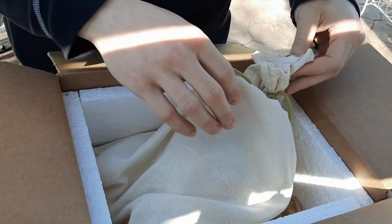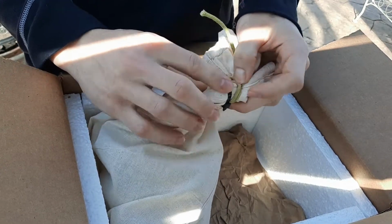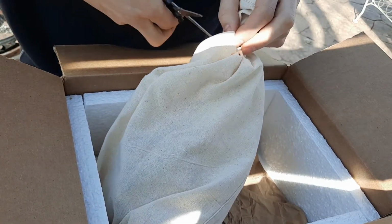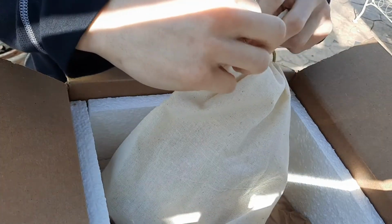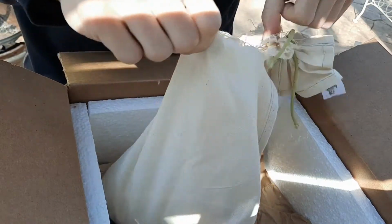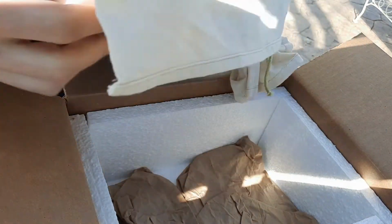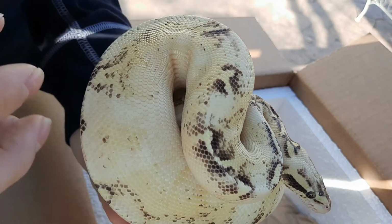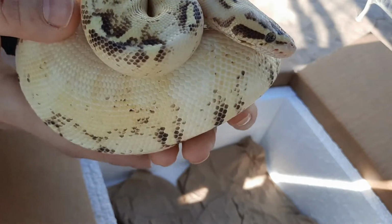Looking good. No need for a heat pack. The scissors are not good. Beautiful. Look at that guy.